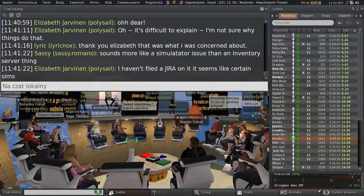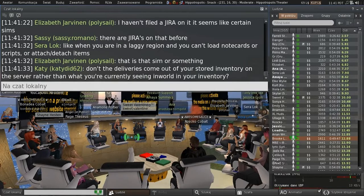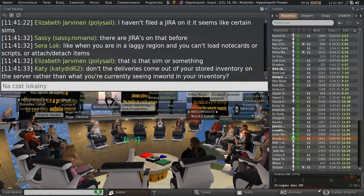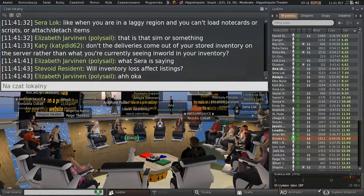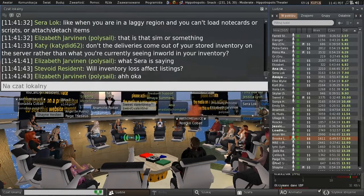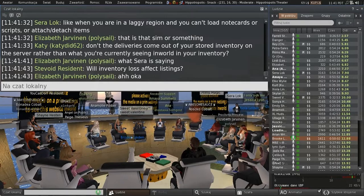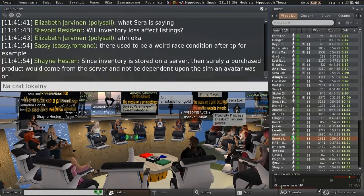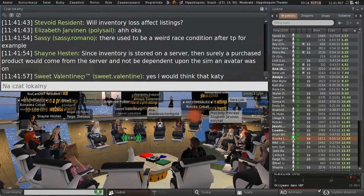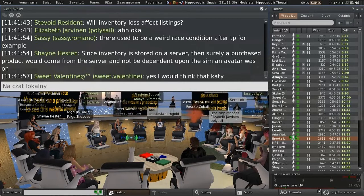Yeah, if it's certain SIMs, that's helpful information, and again, I am not familiar with these JIRAs, so if there's a specific JIRA that we can look at, or if there is some information you can provide, Elizabeth, that would be helpful. Katie asked, don't deliveries come out of your stored inventory on the server rather than what you're currently seeing in world in your inventory? It's the same inventory, Katie, with VMM.